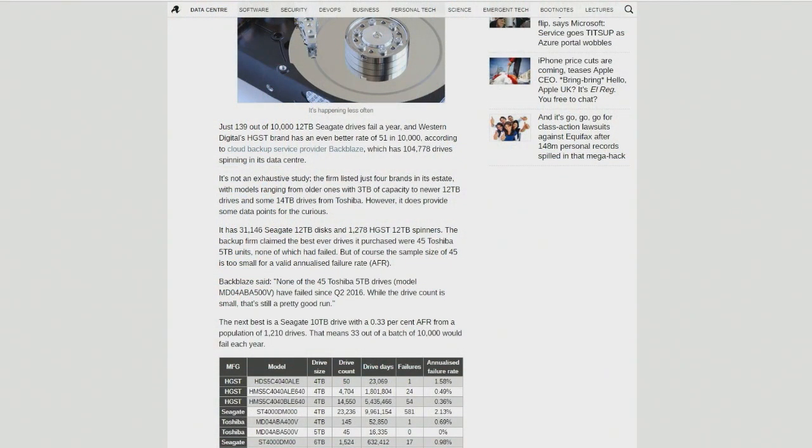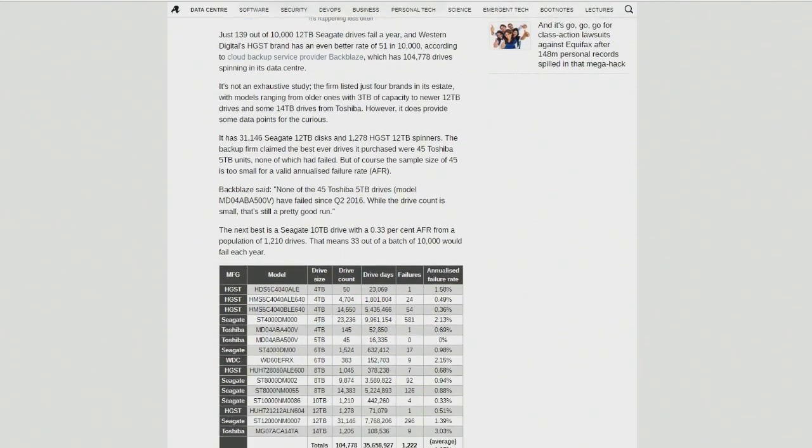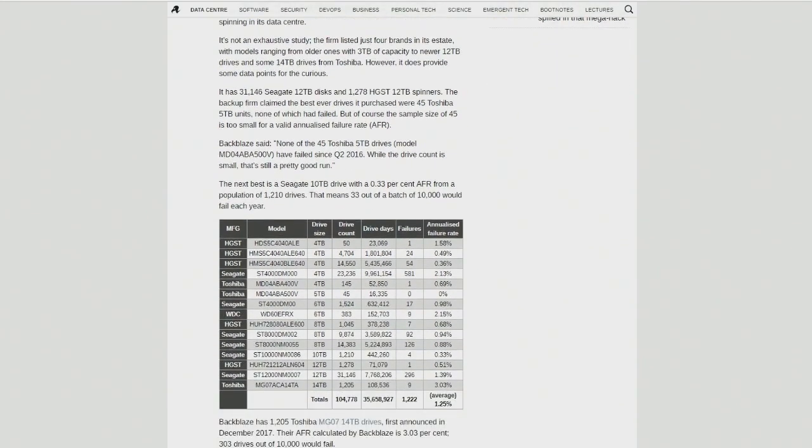And it's really crazy, right? 31,146 12 terabyte Seagate disks, another 1,278 12 terabyte HGSTs. Look at that. That 12 terabyte HGST drive, one failure out of almost 1,300 drives. Yeah, in 71,000 drive days. It's very, very low. And there was the 5 terabyte Toshiba, 16,335 drive days, 45 drives, very small sample size, but zero failures so far.